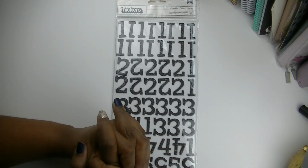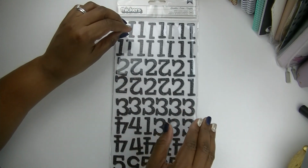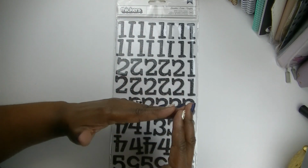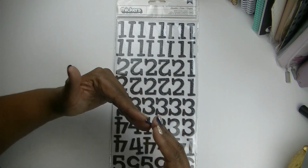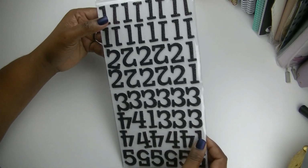It's going to be different this year. But yeah, I still want to document it in my December daily. But that is a part of our family tradition to celebrate Kwanzaa right after Christmas. So I take my December daily all the way through to January 1st.